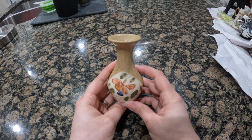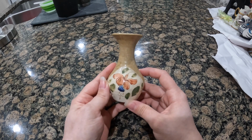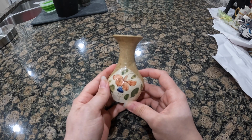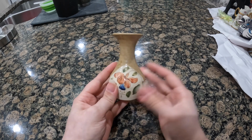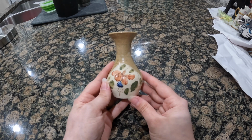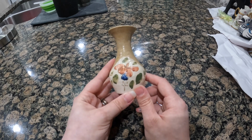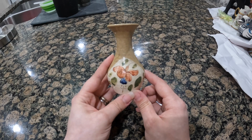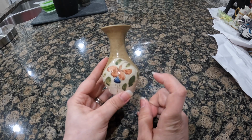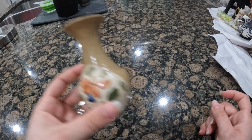Some of them stay with me for a really long time, and I don't mind because they don't take up that much room. And some of them fly off the shelf, like I cannot keep them. I paid $5 for this one, and I can get anywhere from $25 to $35 even for this size. It's going to be really hard for me not to keep this one, but it will be listed on my eBay for sale.